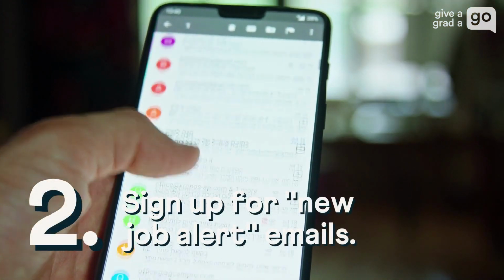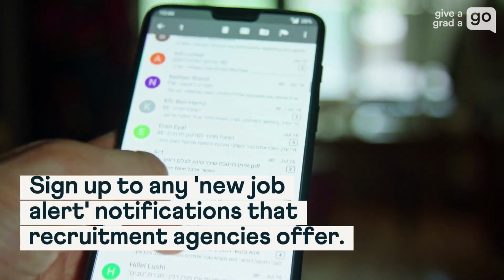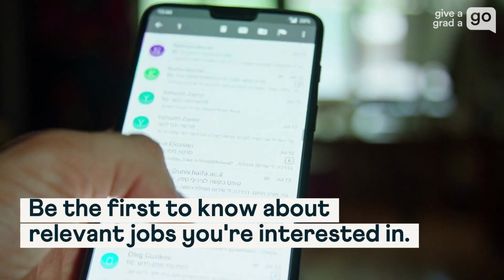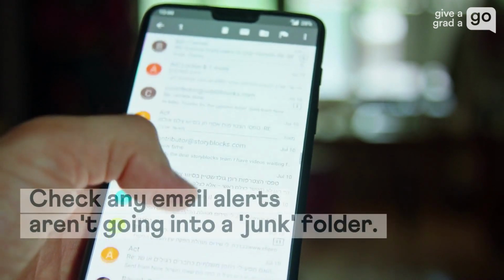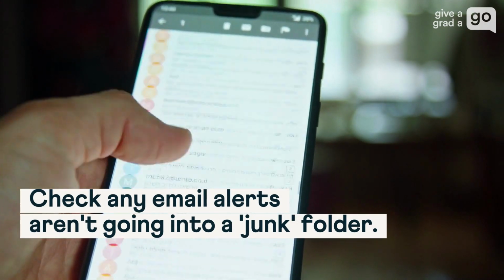Sign up for recruitment agency emails. Make sure that you sign up to job alert services agencies offer. You will be contacted frequently with jobs and industries that you're interested in. This means that you'll have the top pick of relevant jobs sent to you regularly alongside any other updates.